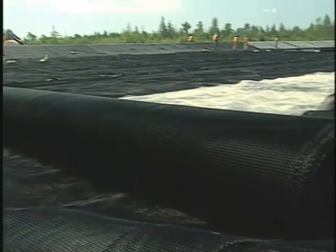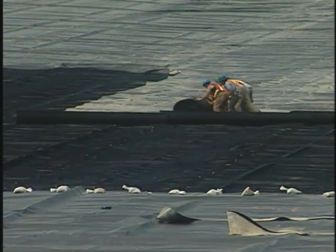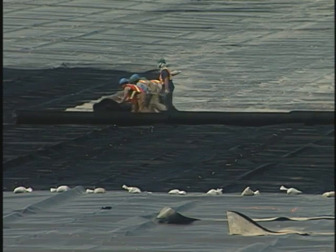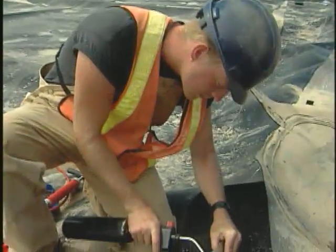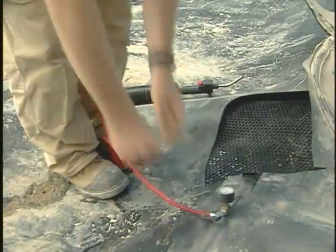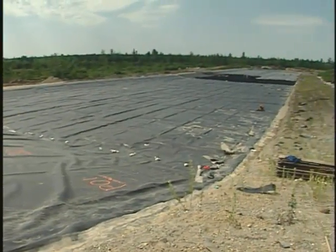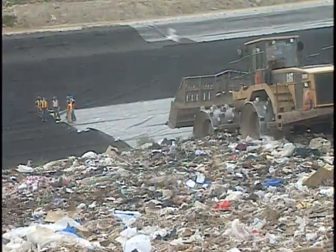This is the bottom of a new disposal area. And this is the multi-layer liner that plays such a significant part in groundwater protection. The liner is carefully installed and tested to be sure that no leachate can pass through it. This disposal place is called a cell. The cell beside it is nearly full.